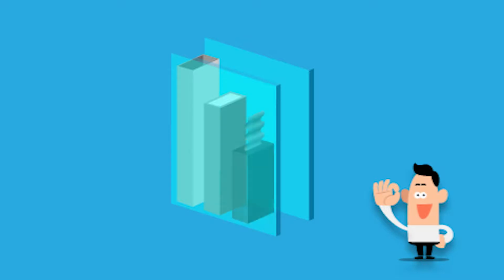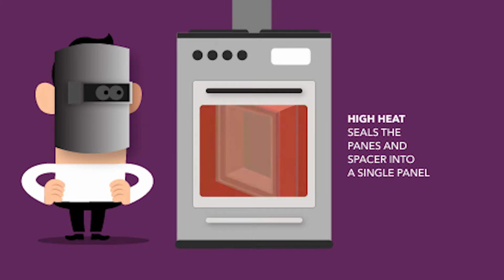The goal is to keep the glass away from anything that conducts temperature. Whether it's a butyl that surrounds a tin frame or a thick piece of structured foam that separates and bonds to the glass, the spacer is designed to offer insulation and keep moisture from between the panes. During manufacturing, the glass panel goes through a furnace to seal the panes and spacer as one panel.